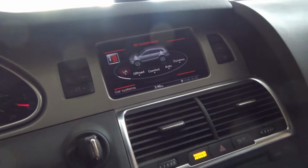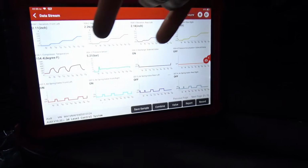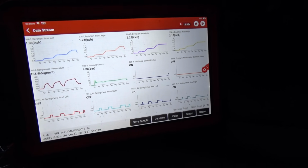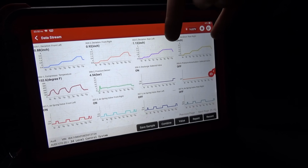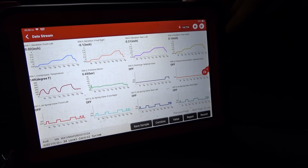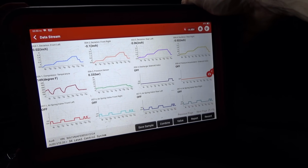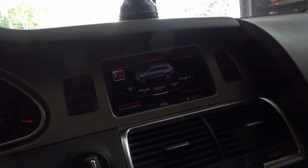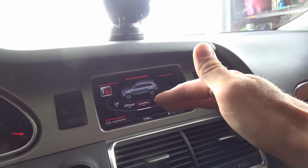Now let's go down to just regular comfort mode. So the front is going down first, down to 1 inch. Now the rears. Now the front's still going down. Now the rears down to 1 inch. Okay. At least we can take it for a test drive. Make sure it doesn't set any codes. And auto is when you're driving, if you're going really fast, it'll lower you. But I think we're in good shape here.